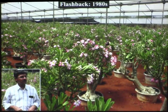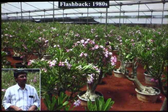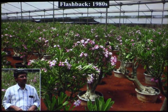Okay, this is Ashish Hansodi. He's an avid plant collector and owns a huge nursery near Mumbai, formerly known as Bombay. And he's like many of us, an obsessive collector. And he's very much into adeniums, one of his favorite plants. This big commercial greenhouse is devoted to all of the adeniums that he collected in the 1980s. Look at all that wonderful diversity. I look at that and I wonder, how did I ever get hooked on these plants? They're pink.